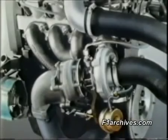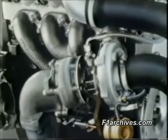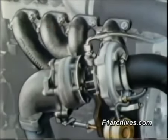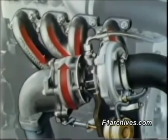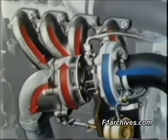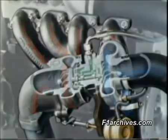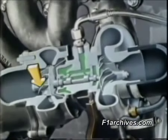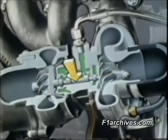This is a road car turbocharger, but the principle is the same when applied to a race engine. The power of any engine is limited by the amount of air it can breathe in. A turbocharger uses energy from the hot exhaust gas, which is otherwise wasted, to power a compressor. This simply pumps compressed air into the engine, producing more power. The turbo itself consists of a gas turbine connected directly to a compressor by this shaft.